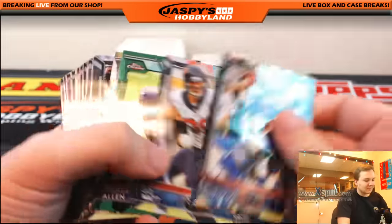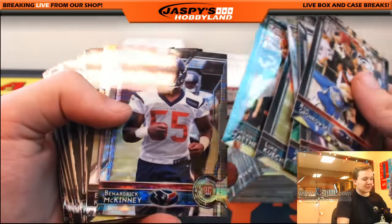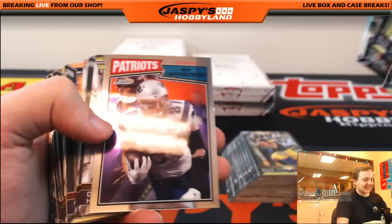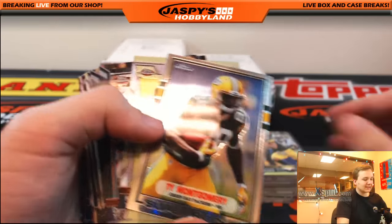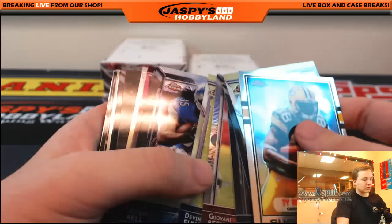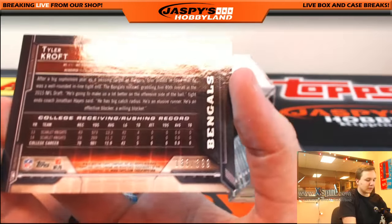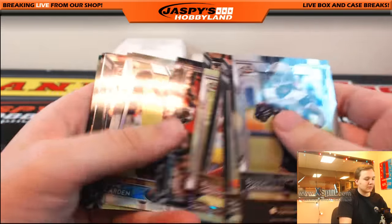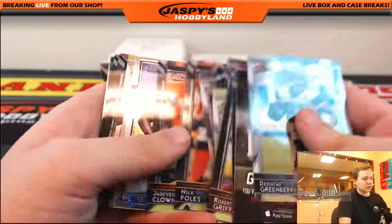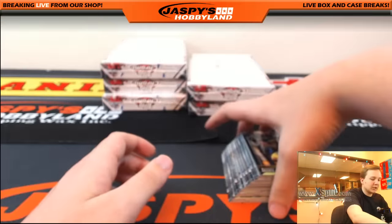Super Fractor? Yeah. Green Javorius Allen. Jeremy Hill Refractor. All card points. There you go, Pulsar, Abbott. Benedict McKinney. Oh, man. Rob Gronkowski. Ben Koyak Refractor. Ty Montgomery. We got Tyler Croft Pink Refractor. For the Bengals, number 399. Ben Roethlisberger. Shane Carden. Stefon Diggs. Devontae Freeman.